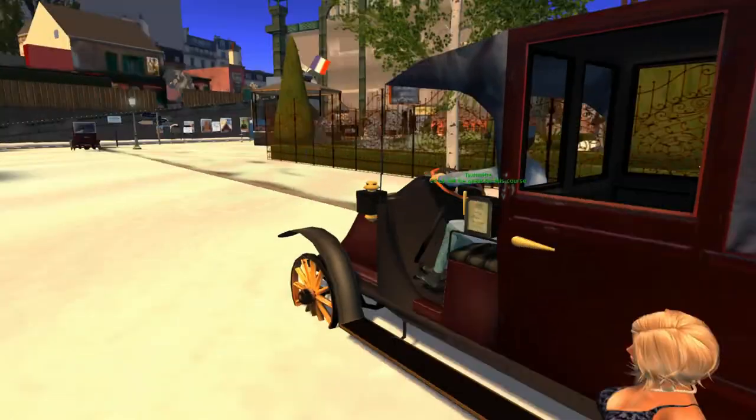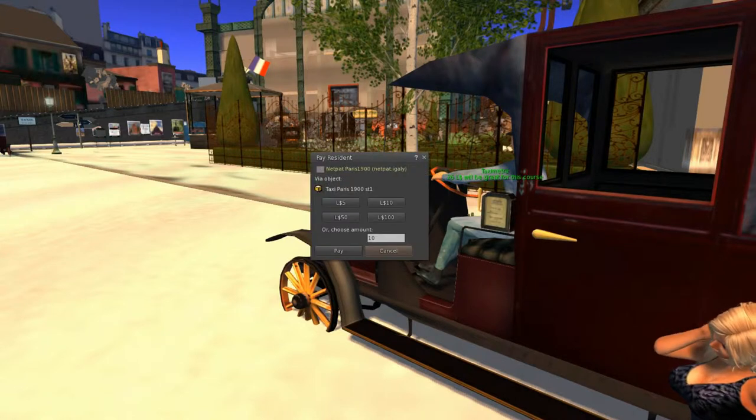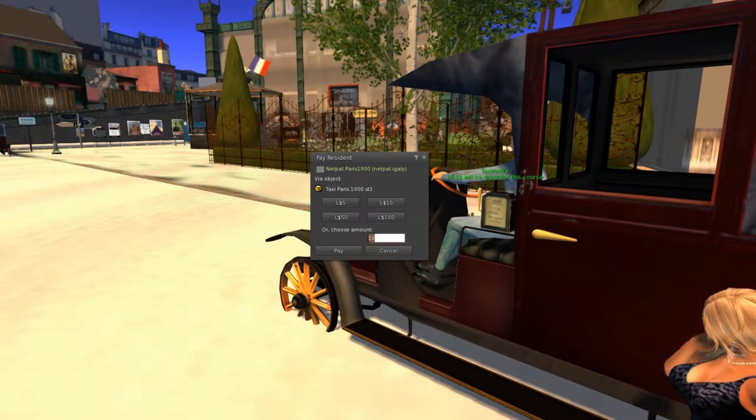The taxi driver will let you ride for free because he's pretty nice, but I felt his attention to safety, and by that I mean the excessive horn hooting, required a few lindens.